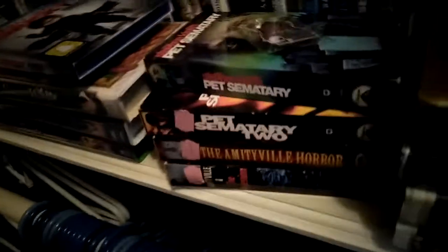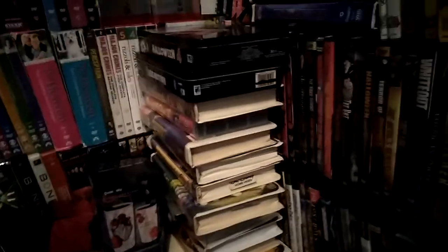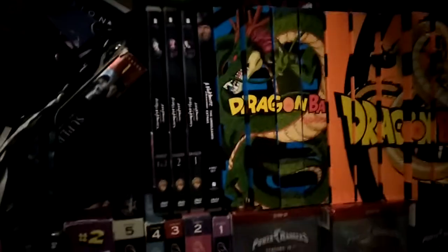I got the pin of HorrorPack, VHS of the Pet Cemetery. And then the Curse of Chucky, and then more VHS, and then I got the Dragon Ball Z, the Power Rangers, the series of Freddy Krueger, and I barely got it, it was the last one that has bonus features.